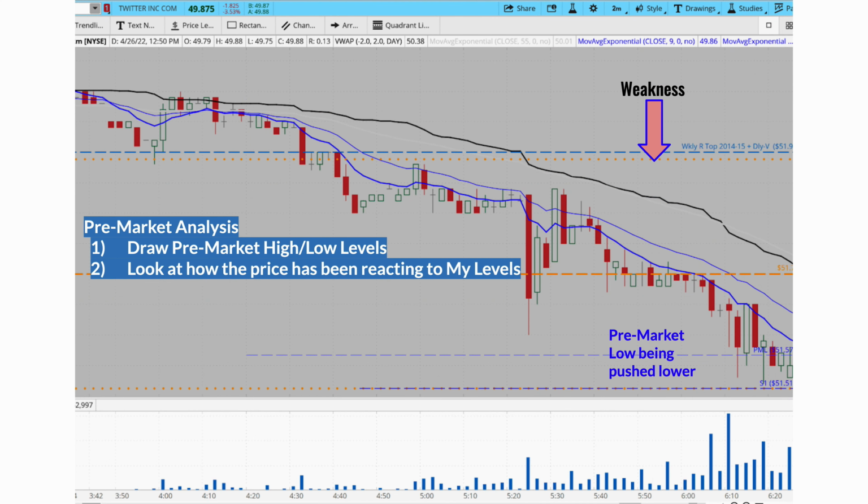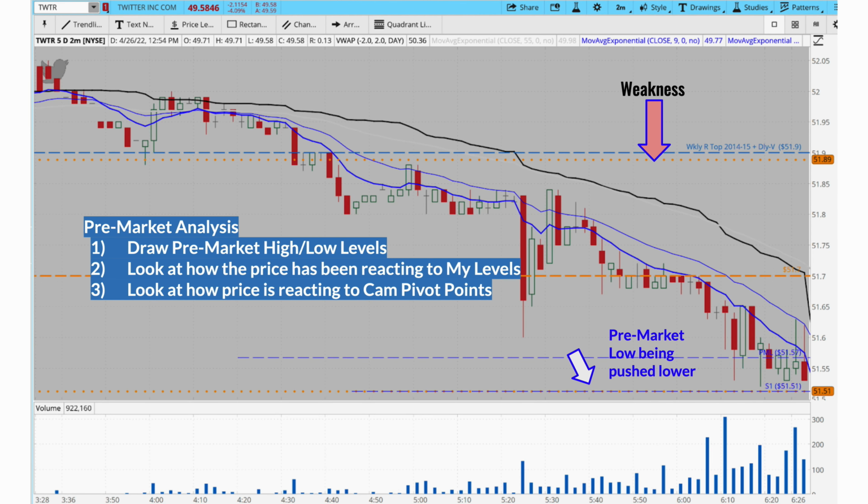Now we're just going to go a couple more candles to see where we're at here. We're down at this S1, support level 1, and that's going to be very crucial at this point, since it's so close to the current price action. We're really going to be wondering what it does at the open. So that's where we'll be looking. Let's look at how it's reacting to the cam pivot points, which is this one right here. One more candle. Another important thing here: it bounced and rejected the 20 EMA 2 times, another sign of weakness. So we have a lot of signals of weakness in this pre-market.